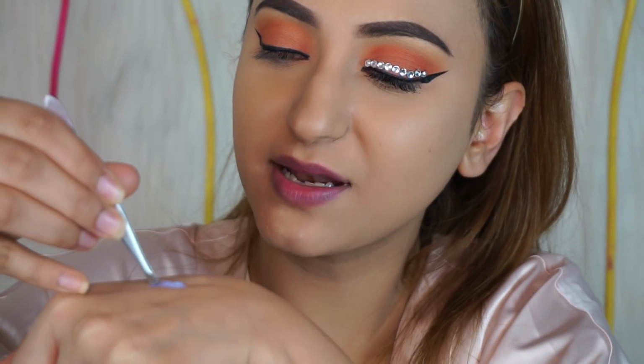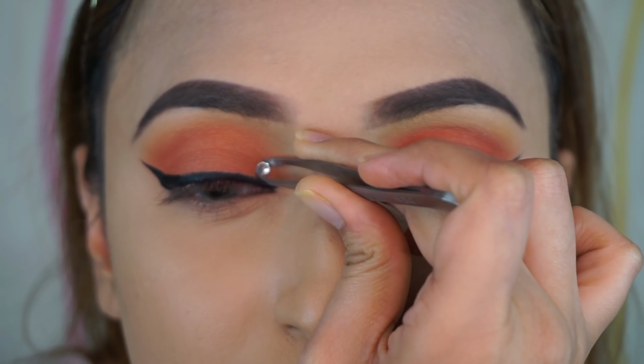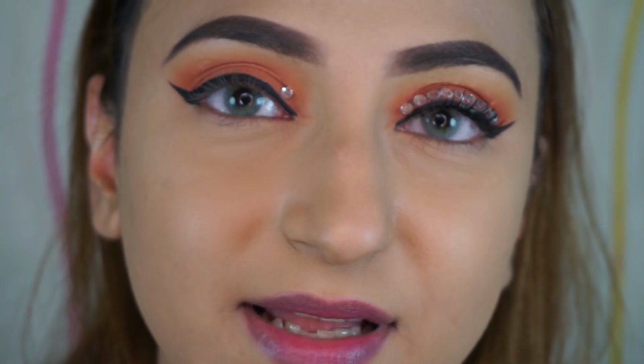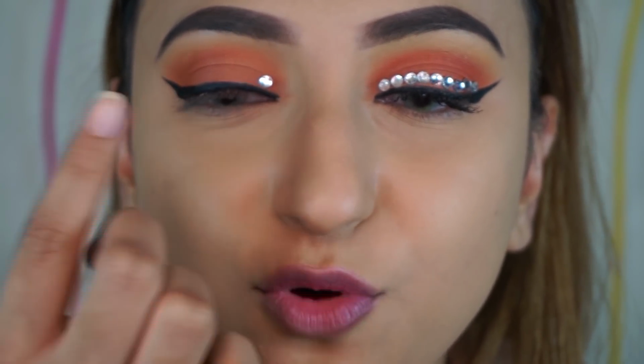You just want to dip it into the eyelash glue and just wait for 10 to 15 seconds for the glue to get tacky. And you just want to start applying that from the inner corner. So you want to place it, drop it, and then give it a little bit of a push so it stays in place like that. And maybe you can even press it in with your finger, but don't move it around.